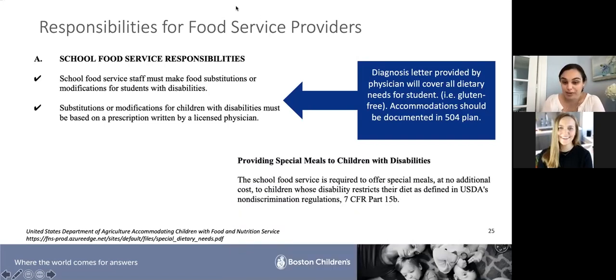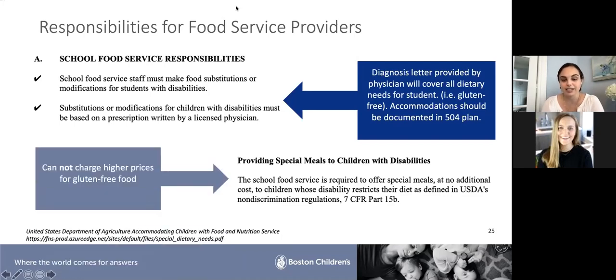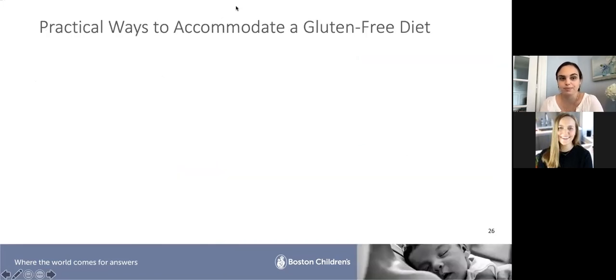We would also expect that the school food service offers the gluten-free meals at no additional charge to the children because they have celiac disease. This is also outlined by the USDA. So we don't want to see higher prices charged for the gluten-free food. And obviously the same would apply under the free and reduced breakfast and lunch programs. We're going to talk more about how we pay for gluten-free food in just a minute.